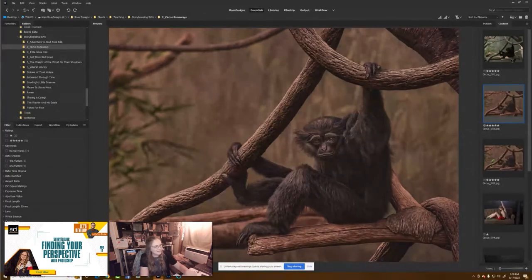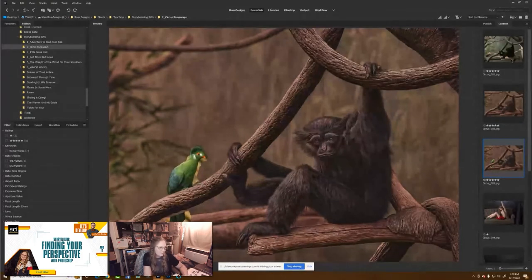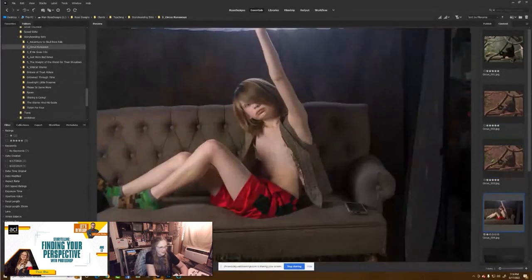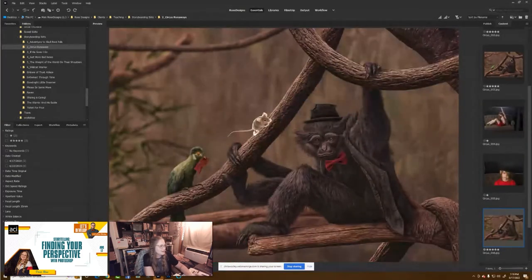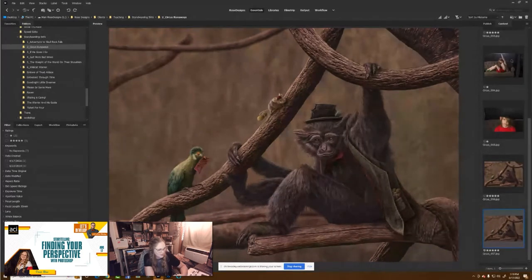This here, so I started to ask myself, well, what's going on with this monkey? What story could he possibly tell? He looks a little sad. So what story could they tell? So I started giving him some friends. And I decided, well, the monkey needs some clothes. He's just kind of hanging out there. So I had my son come and pretend to be a monkey so I could get that vest and a hat. He looks absolutely thrilled, but he did it. Started giving him another little friend in there and started piecing things together.